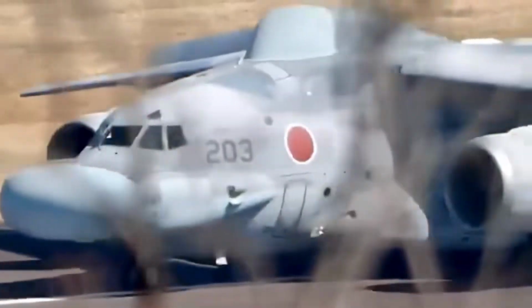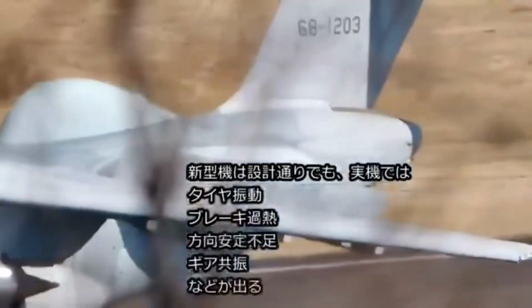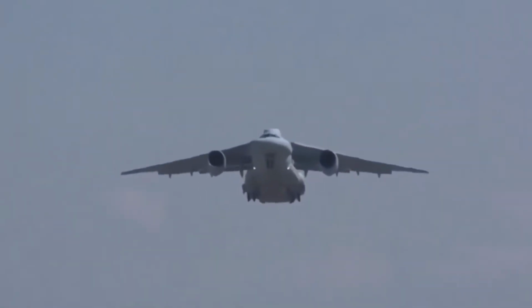Japan plans to invest about 41.4 billion yen, which is around 2.26 billion euros in the production of the new aircraft. As part of a broader project aimed at developing equipment capable of constantly collecting, processing, and analyzing continuous information, particularly regarding military trends near Japan.